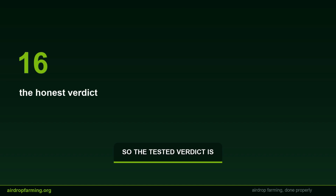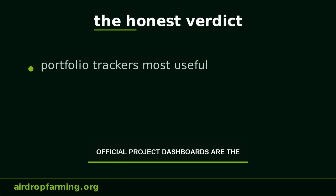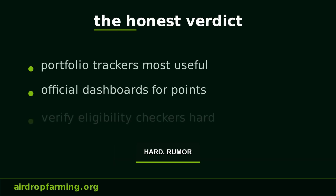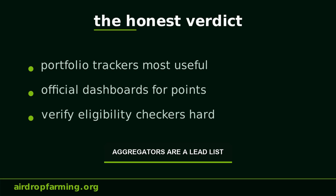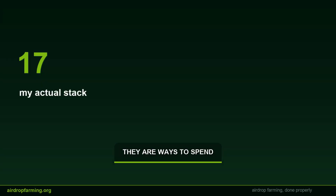The honest verdict. So the tested verdict is simple. Portfolio trackers, used read-only, are the most broadly useful category and the one real overview worth having. Official project dashboards are the truth for points and eligibility within their own systems. Eligibility checkers are handy but the most dangerous to trust blindly, so verify hard. Rumor aggregators are a lead list at best, and a private record you keep yourself quietly outperforms all of them for intent. None of these is a way to make money. They are ways to spend less time confused, which is all a tracker should promise.